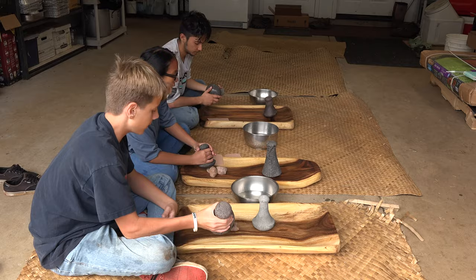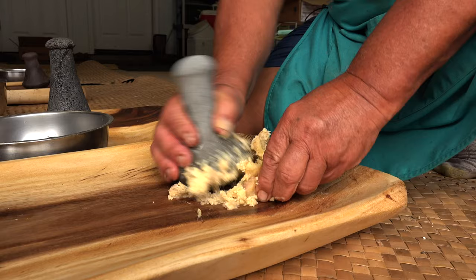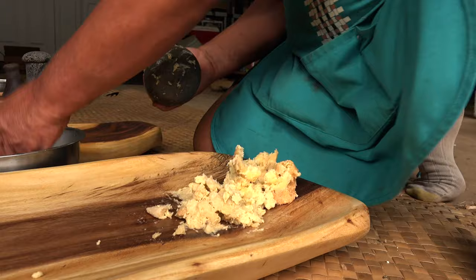You wet your stone, okay? And watch. And you just mash them like this. Okay? Mash them like that. Go round and round. Then pull them back to you. Okay? I'm going to take a little bit. Okay, remember, don't wet the stone. Only the stone wet.